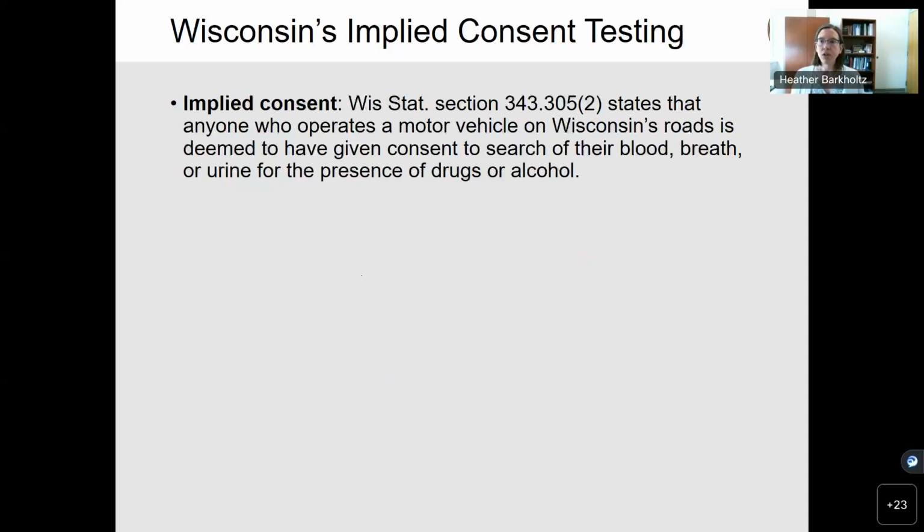We do what's called implied consent testing, which states that anyone who operates a motor vehicle on Wisconsin's roads is deemed to have given consent to a search of their blood, breath, or urine for the presence of drugs and alcohol. So that's the law within which a lot of our blood specimens are collected.